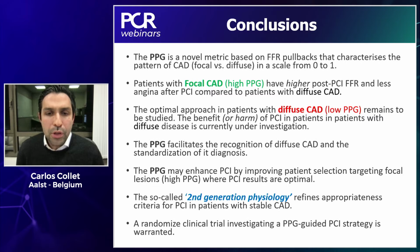What I think, in my view, the PPG allows is, of course, to recognize the presence of diffuse disease. And when you start doing pullback systematically, you start learning that this is more prevalent than what you thought. It permits the standardization of the diagnosis of the disease. And Bernard, you mentioned a point that I want to go back to, that it reduces the uncertainty in the decision. You have a metric that is reproducible, that can go with your line of thought or against, but helps you reduce the uncertainty in the decision to defer the patient, and that is really welcome in the cath lab.